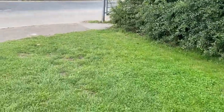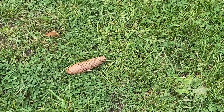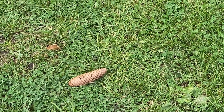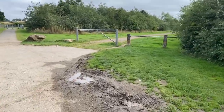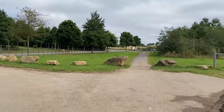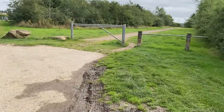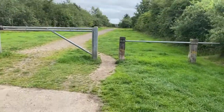If not, you won't. Oh, look at that big pine cone. No, it's not a dog poop, it's a pine cone. Back in a bit. Ooh, it's windy down here. Well, look, you can see the monument. There we go. We're not all about the monument now. We're on about the country park.